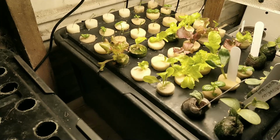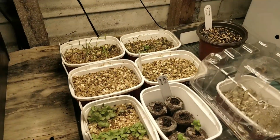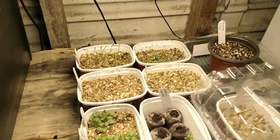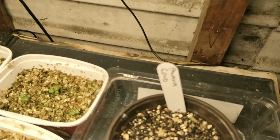Just a few seedlings going on now. Everything's pretty much full, but some more stuff coming on. Garlic chives. Trying to grow some Panama gold passion fruit there.